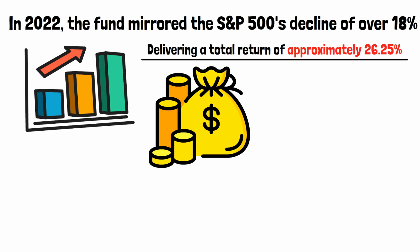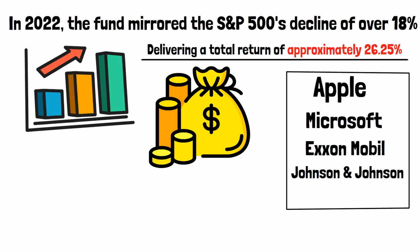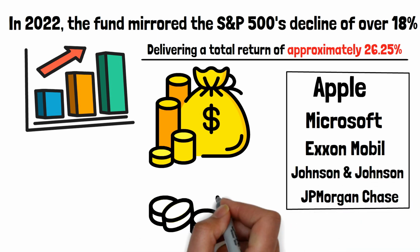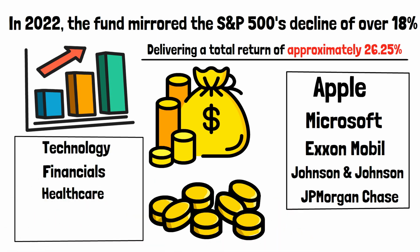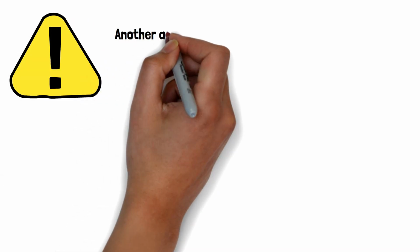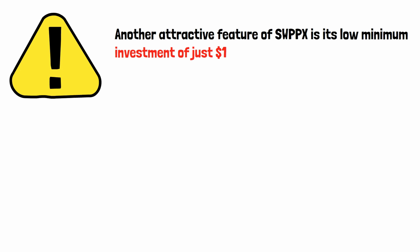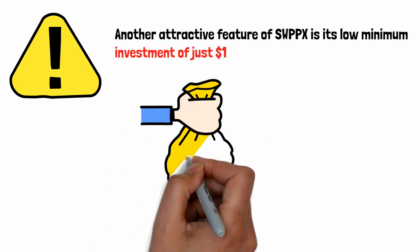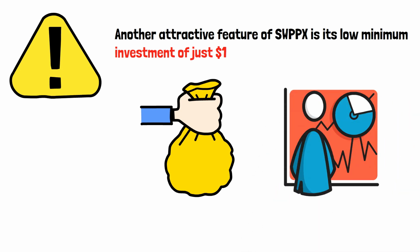Major holdings typically include industrial giants like Apple, Microsoft, ExxonMobil, Johnson & Johnson, and JP Morgan Chase. The fund's sector allocation also aligns with the S&P 500, with technology, financials, healthcare, consumer cyclical, and communication services forming some of the most prominent sectors. This diversification helps mitigate risk by reducing dependence on any single industry. Another attractive feature of SWPPX is its low minimum investment of just $1. This makes the fund accessible to a broad range of investors, allowing even those with limited capital to participate in the US stock market.